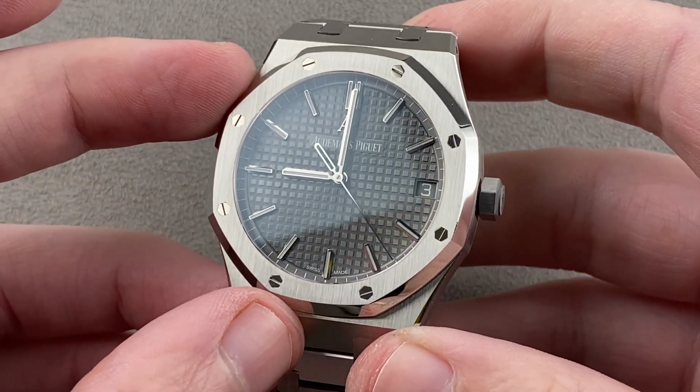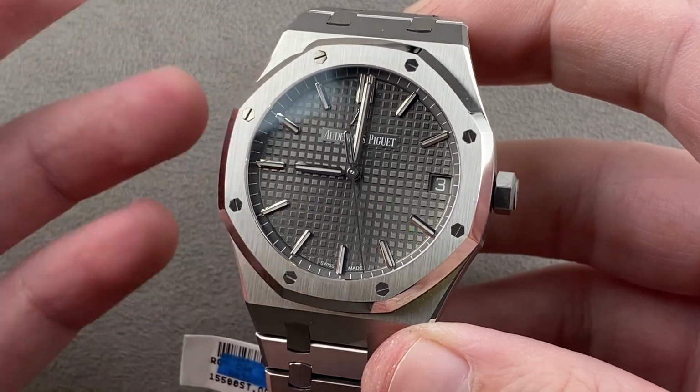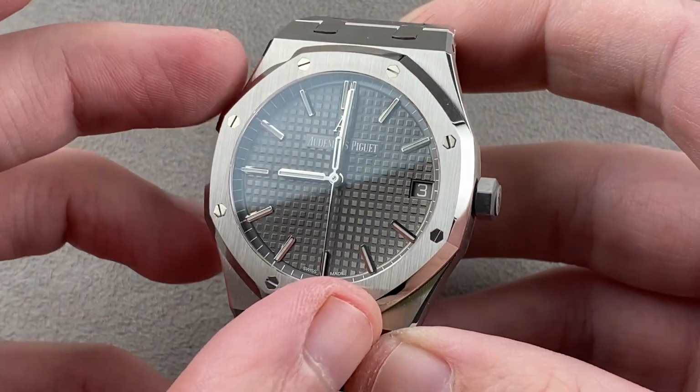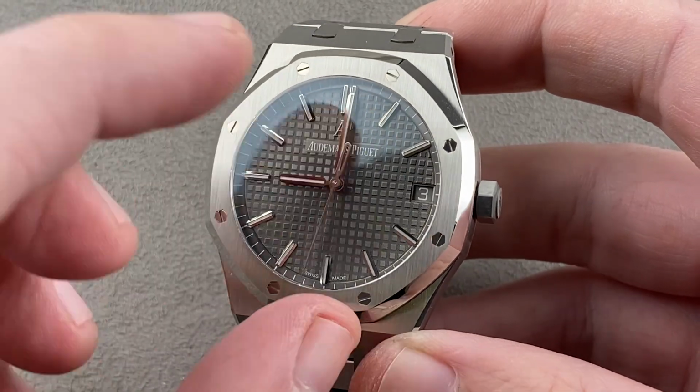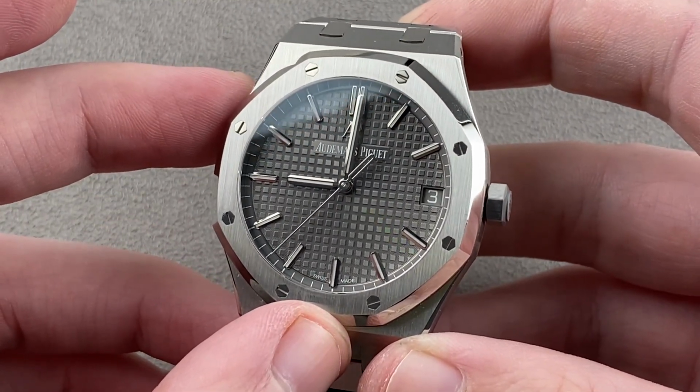That kind of staying power, that status as an all-time great, immunity to planned obsolescence or obsolescence of any kind, that is a huge advantage for any Royal Oak. I like the date. I think it is useful. When I have it on a watch, I use it. When I don't, I miss it.